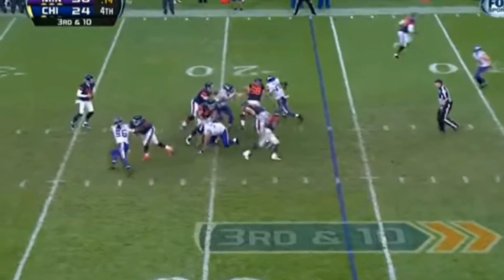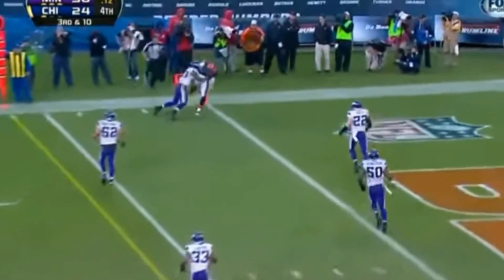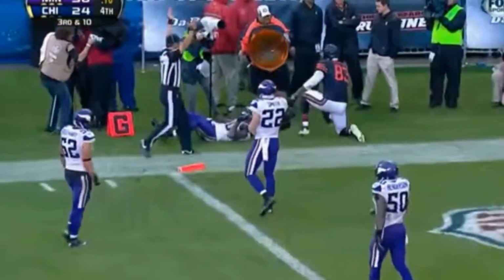3rd down. Cutler for Martellus Bennett, and it is a touchdown!